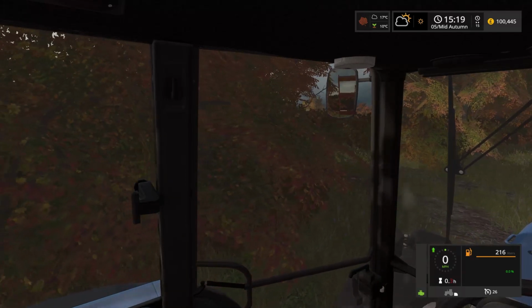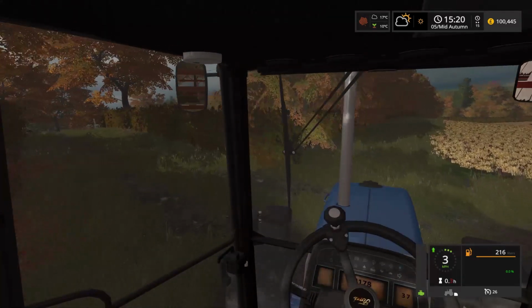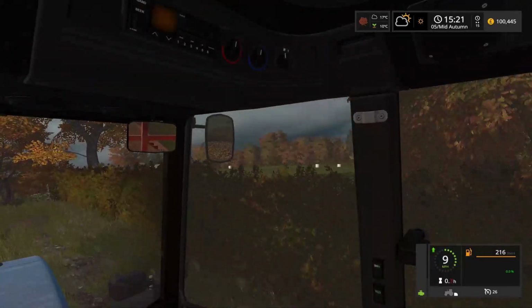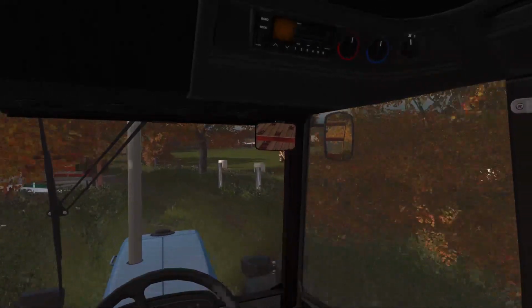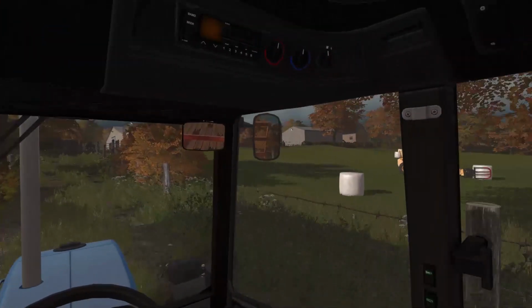So yeah, very excited just to have a bit of a play around in this tractor. The JCB is already in the field, so we're going into this field here on the right. We'll get going first. So JCB is in there ready to go, and we'll see how we get on. It should be very interesting, I think.